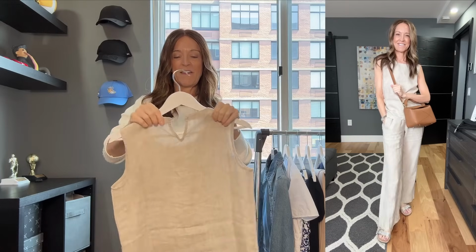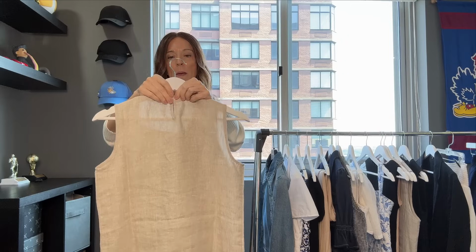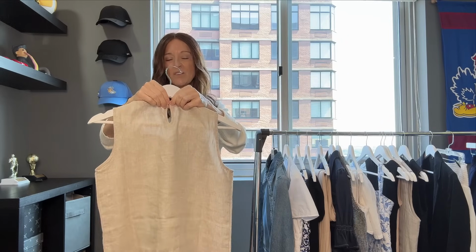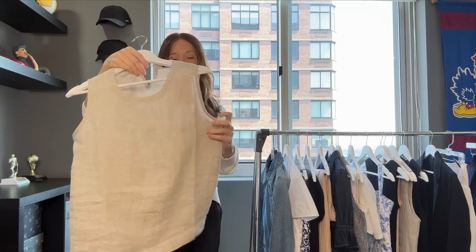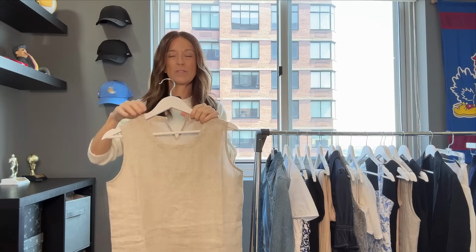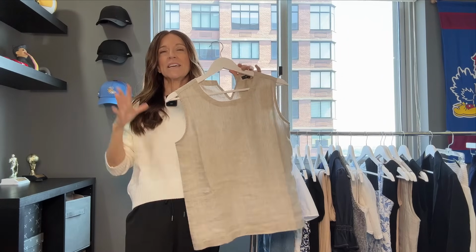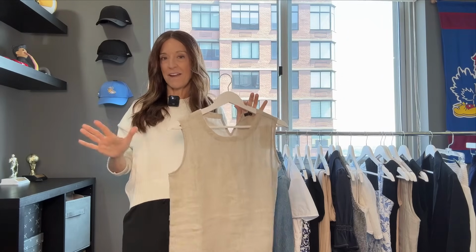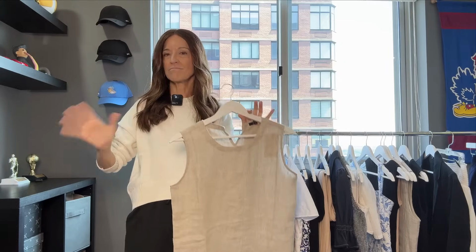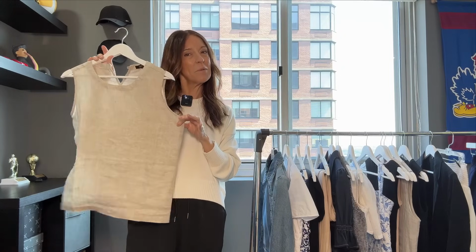It does have one of those little keyhole openings in the back with a little button with the elastic. So just really easy to wear. Armholes are perfect. They're not too low, which is great. And yeah, just an easy, breezy, lightweight, not fitted linen tank that hangs from the body. And like I said, I have it in both the flax and the black.